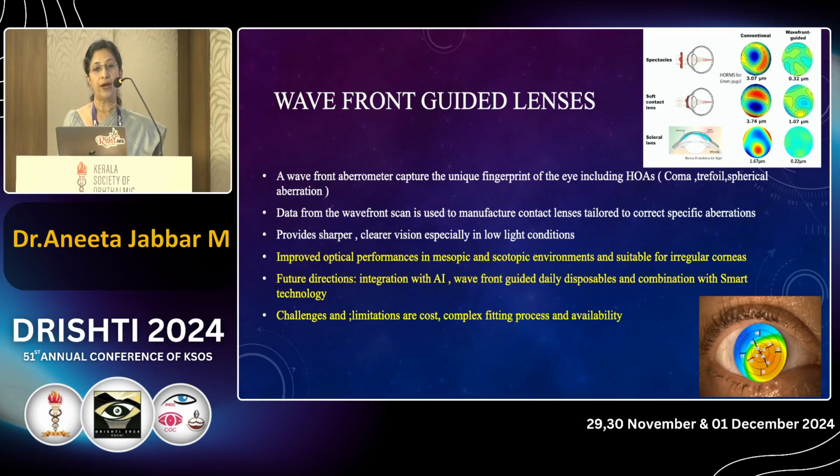So a wavefront aberrometer will capture the unique fingerprint of the eye, including these higher order aberrations, and data from this wavefront scan is used to manufacture the contact lenses. They will be tailored to correct specific aberrations for that particular patient. They will provide sharper, clearer vision, especially in low light conditions, and improved optical performance. That is what a patient with irregular cornea needs.